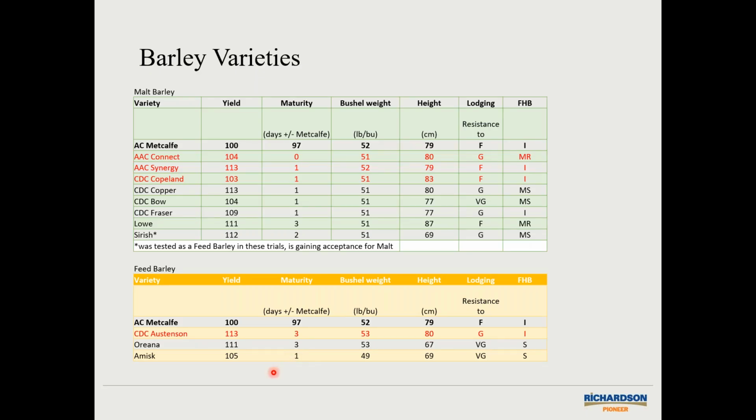So when it comes to barley varieties, like the wheat ones, we have highlighted in red what's available through our Big Stone location in Wetaskiwin, just noting that Synergy, although it is not available through Wetaskiwin, it is available through our Lacombe location.